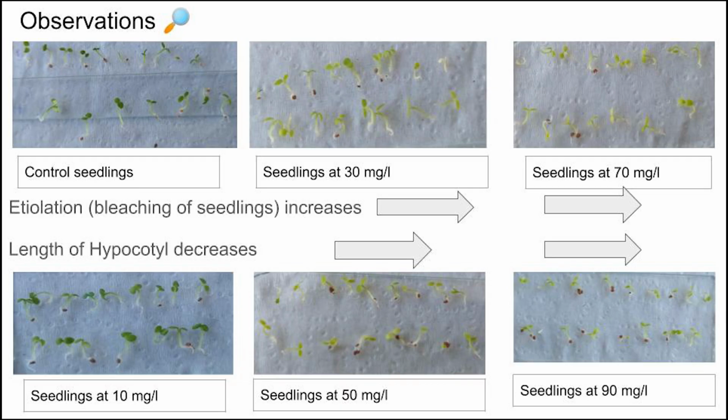How are you preparing different concentrations of kanamycin? For that, first I will prepare stock solutions at different concentrations such as 10%, 30%, 50%, 70%, and 90%, and then serially dilute them. 20 seeds in the control and 20 seeds for each concentration, followed by 2 replicates.